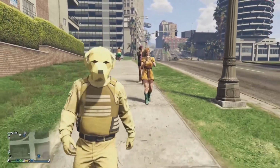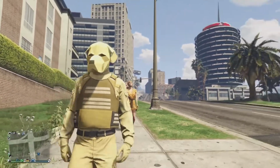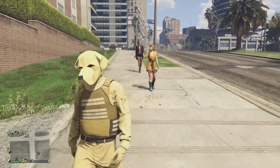But nonetheless, let's get straight into this, which is part one of the tucked service shirts. Not the service shirts, the tucked service shirt. GTA 5 online outfit collection, you heard?